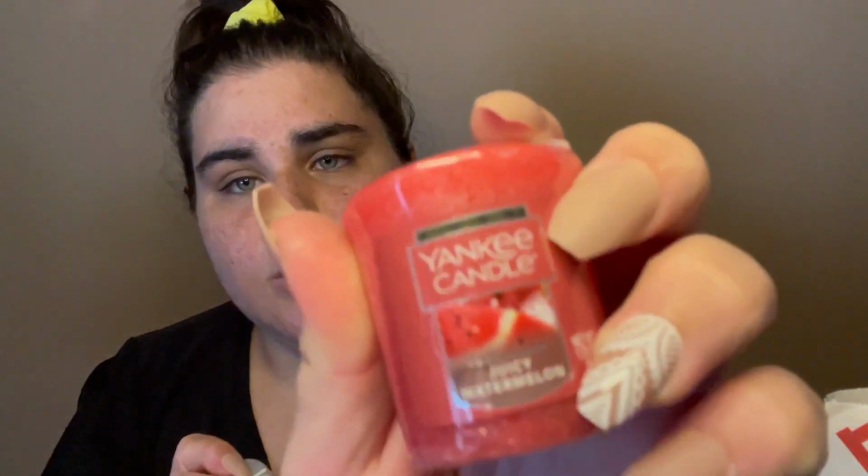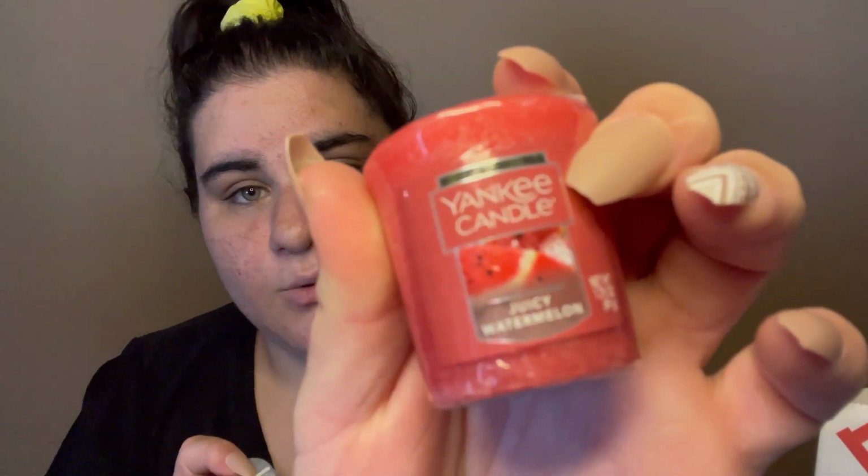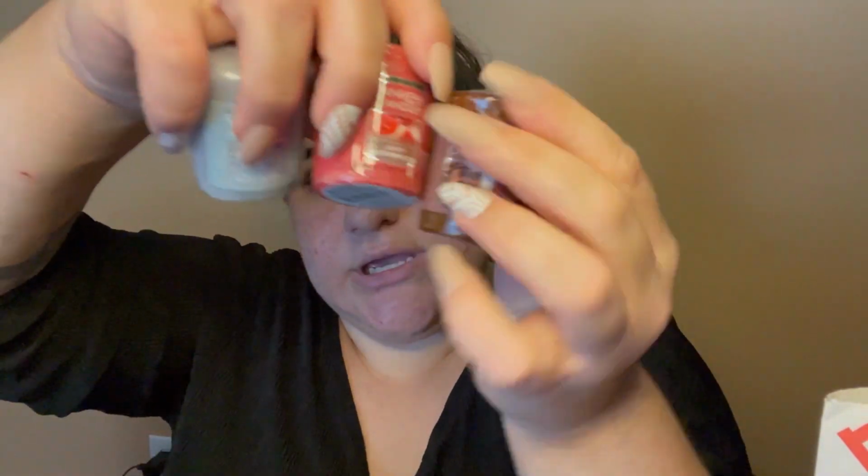So this one is Calm and Quiet Place. This one is Juicy Watermelon, and this one is Chocolate Layer Cake. So I got all three of these, and so freaking cute. Oh my god, it smells so good. So freaking good.